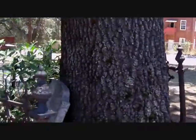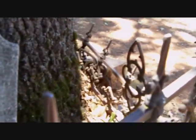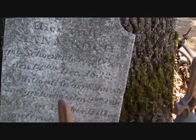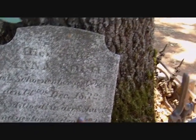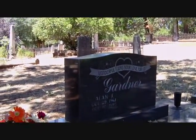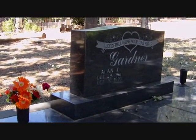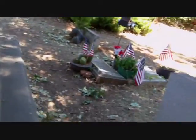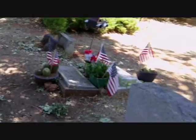I mean, look at this tree. This tree has grown on this grave. It's been here since December. It's hard to say here. Oh, 1858. 1858. Oh, these gardeners didn't live very long. It could have been in the Gulf War, too.